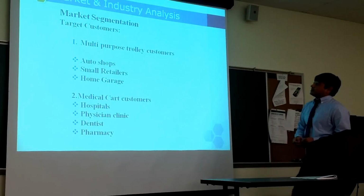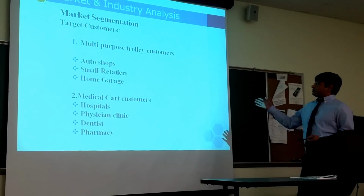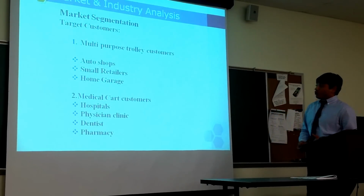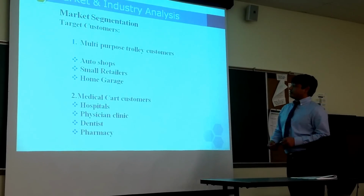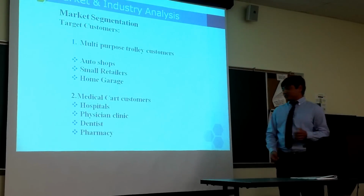Market and industry analysis, market segmentation. Our target customers for the multipurpose tool trolley will be auto shops, small retailers, and the home garage. For the medical cart, customers will be hospitals, physician clinics, dentists, and pharmacies.